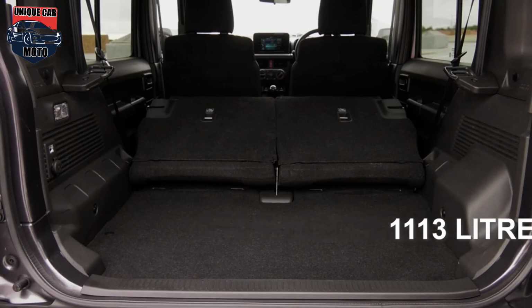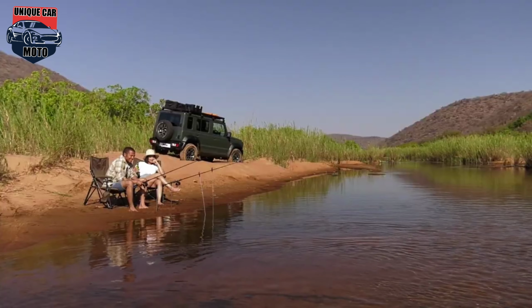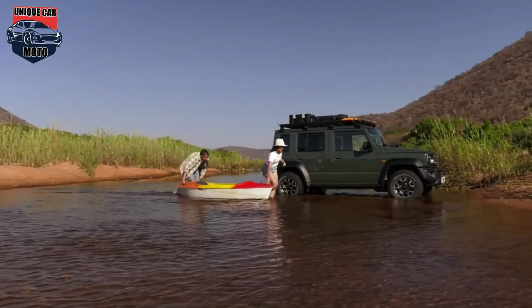Suzuki Jimny 5-door owners will be able to choose from 2-wheel drive high, 4-wheel drive high, and 4-wheel drive low modes for some serious off-roading, courtesy of a 36-degree approach angle, a 24-degree breakover angle, a 50-degree departure angle, and a 210 mm ground clearance.